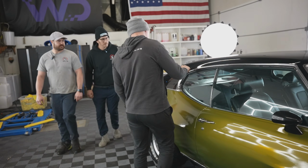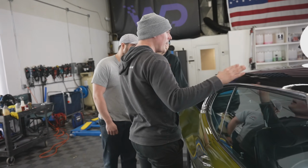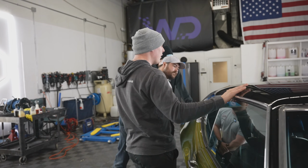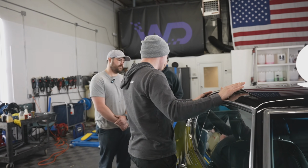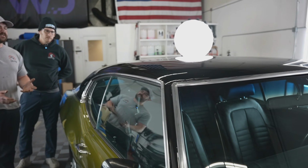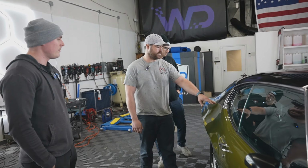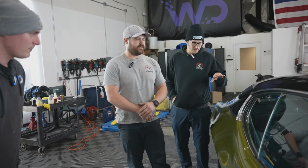I'm pretty sure at one point this was a vinyl top car. I don't know how many of the vinyl tops they made, if that was a common option, or maybe you had to spec the car out to get a hard top, but I think it looks great. Yeah, it was an option on these cars, and this could have potentially been a vinyl top car, especially with all the trim and everything. It's very likely that it was, I would think.